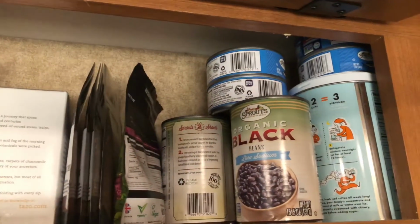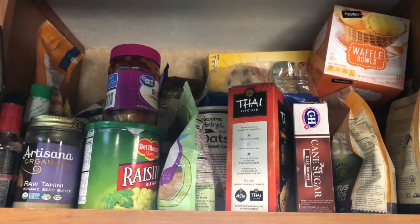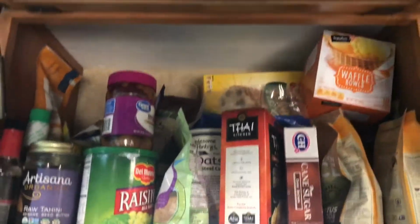This is our little coffee slash dog cabinet. There are dog treats and dog pills and some extra canned goods and some tea. And then in the cabinet next to that is our bulk foods cabinet. So that's where we have our nut butters, some sugar, some rice noodles, things for ice cream, peanut butter, stuff like that, that we don't really use very often.